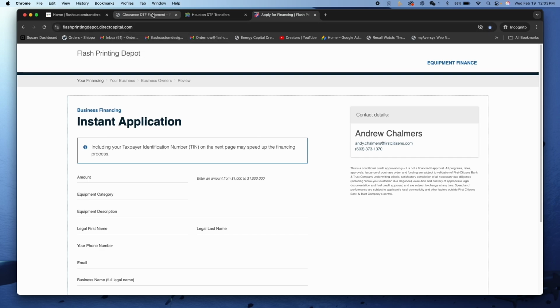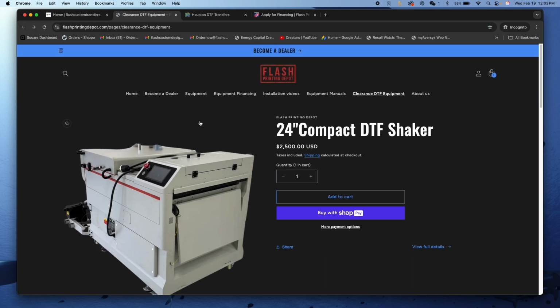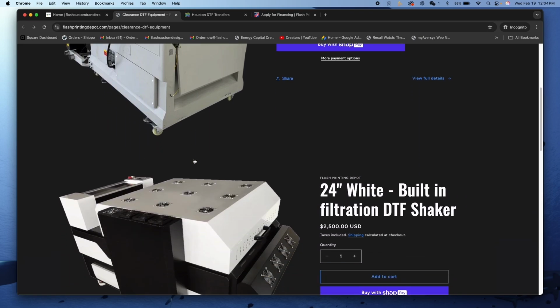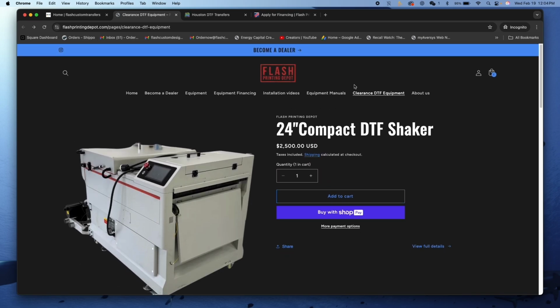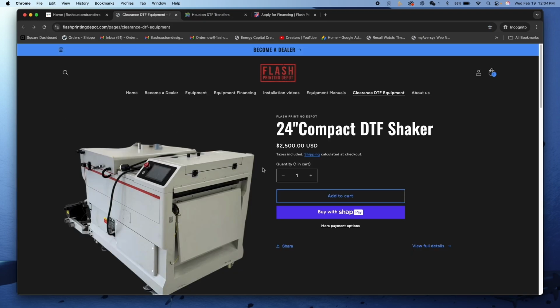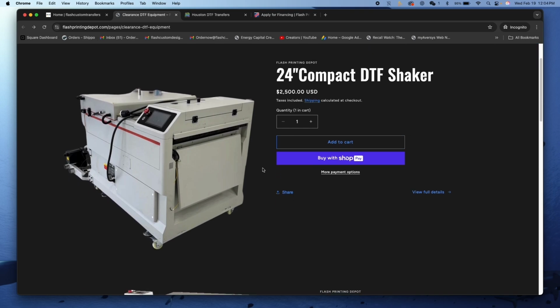Say you want all of our equipment, like all of our clearance equipment. You're like, look, how many units do you have? Hit the finance application, fill it out, type in everything that the total will be. Maybe you buy it low, then sell it high. It's really up to you. Again, we are open to negotiations.